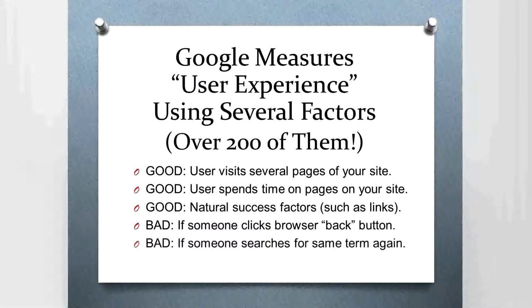If someone searches for the same term again after visiting your site, that also counts against you. So you want to make sure that your site and your page are actually relevant to what people are typing. Another thing that's bad is trying to fake those things that Google looks for to determine if your site is a success.